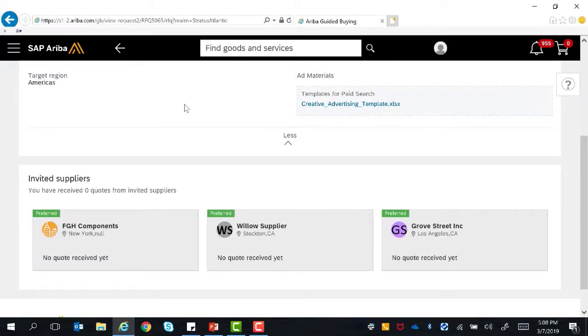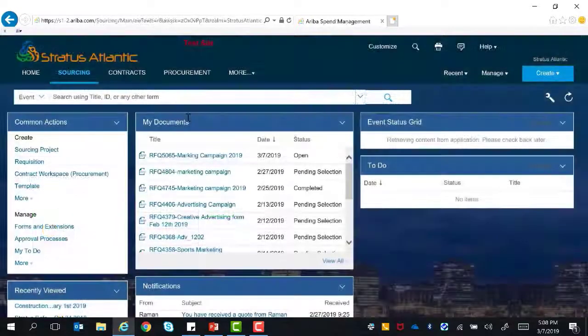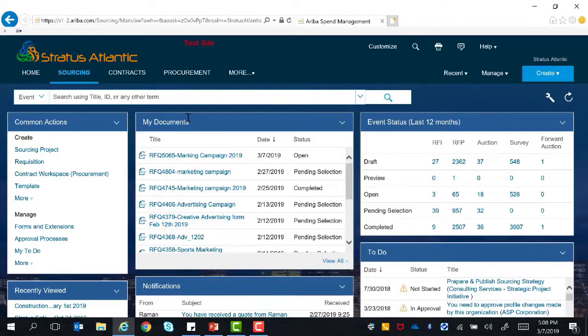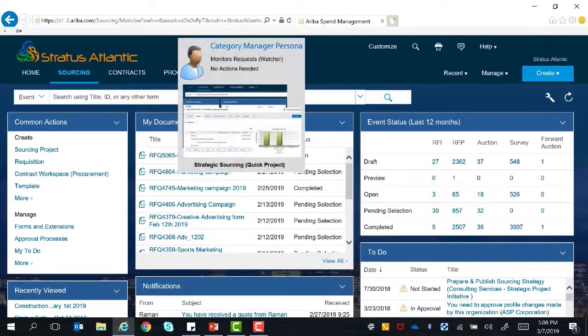Now I'm going to log into the sourcing module just to show you what that looks like from the sourcing side and also what it looks like from the supplier side. Now that I'm logged into the sourcing module, I just want to highlight something here. The end user was in guided buying. They filled out the form in guided buying and they made the request. They do not need to log into sourcing. However, sourcing managers and category managers will have visibility into this by searching for these events.